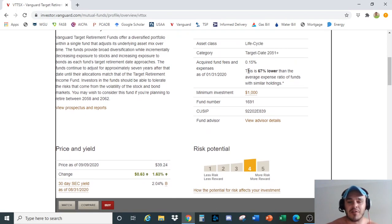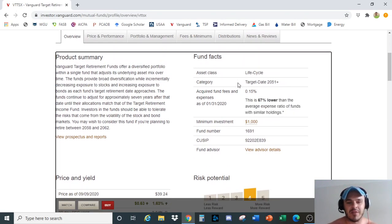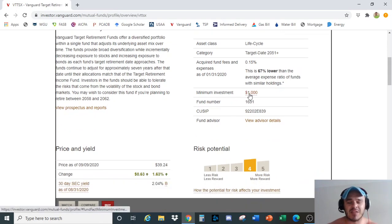And they even have a little thing here where it's 67% lower than the average expense ratio with similar holdings. So this is one of the reasons that I recommend Vanguard. All right. Minimum investment. You have to invest a minimum of $1,000 up front to invest in this mutual fund.